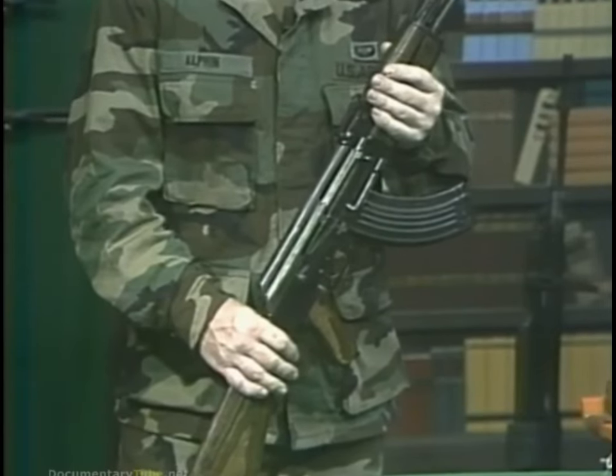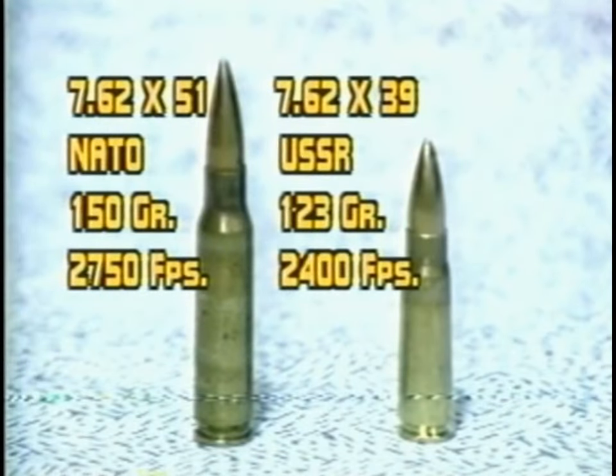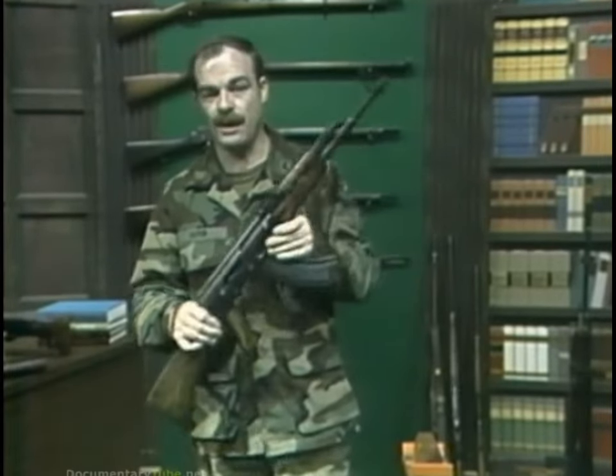It is the preferred weapon of the Soviet bloc, and it is believed that something in excess of 40 million have been made. It is chambered for the 7.62 by 39 Russian short cartridge. This cartridge fires a 123-grain bullet at approximately 2,400 feet per second. In rough terms, this gives it approximately 60% of the energy and effect of the 7.62 NATO at the muzzle. Due to the lighter bullet's poor ballistic coefficient, the 7.62 by 39 Russian short suffers severe degradation due to air resistance. In exchange for all this, it is selective fire.